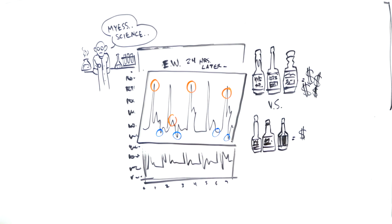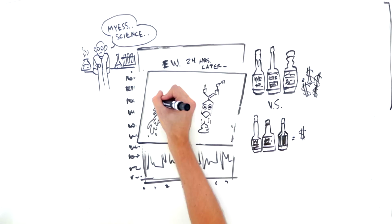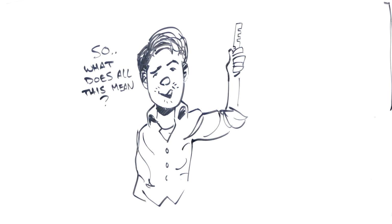We then added a whiskey element to each of the well whiskeys, waited 24 hours, and tested them again. The results were amazing. They showed characteristics only found in top-shelf aged whiskeys with higher levels of chemicals responsible for good flavors and smells, as well as a significant reduction in methoxyphenyloxime and acetaldehyde. Yay, science! So what does all of this mean?